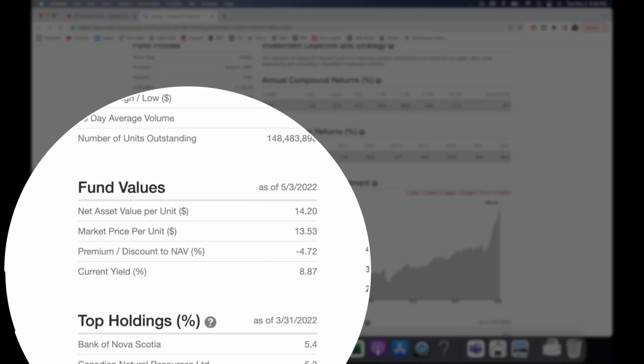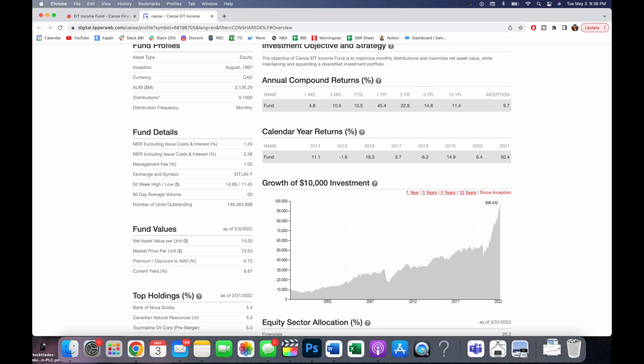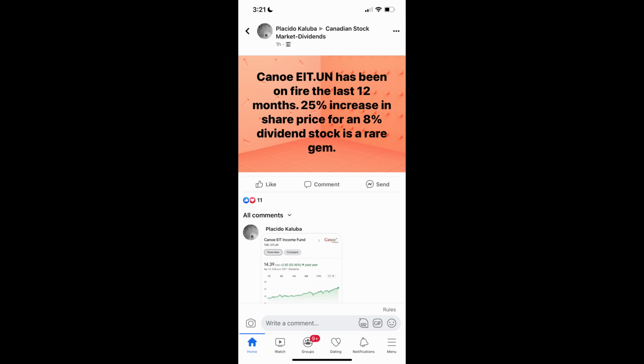Again, of course, a Canadian traded fund. This may be a fund best suited to hold in your TFSA. We're going to talk a little bit more about this later. But how I came across this fund, you guys are going to laugh at me. I came across this fund in a Facebook group. The other day, someone posted in this Facebook group that this fund was on fire, a must-have, a gem.